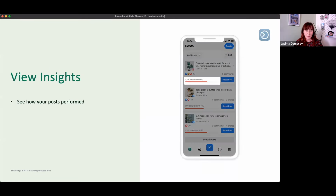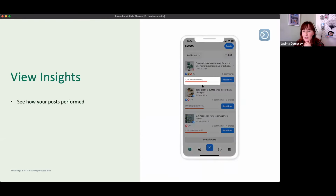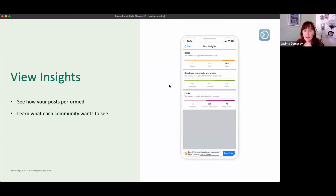So we'll go a little bit deeper into insights. So in the business suite, you can also see how your posts perform. So you can scroll down and see each post individually. So it will show you how much reach you had, how many comments or reactions I had on it. So this one here, 1,209. And then when you click into that further, it will give you even more details.